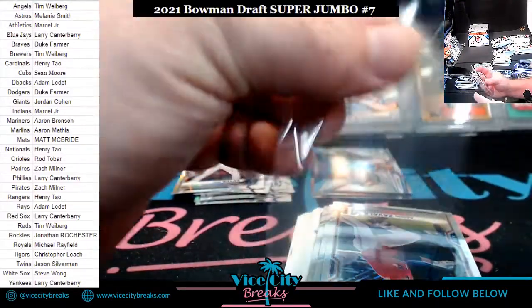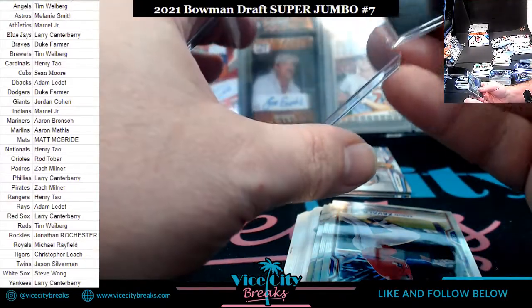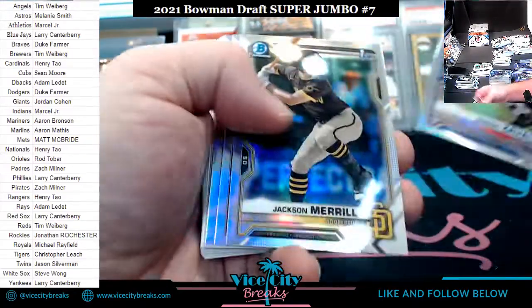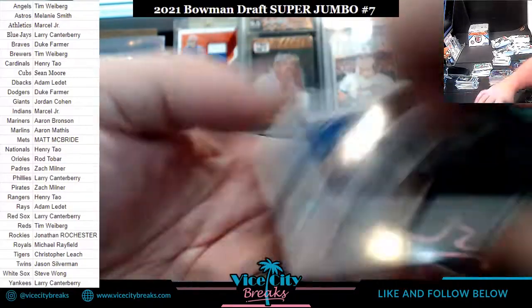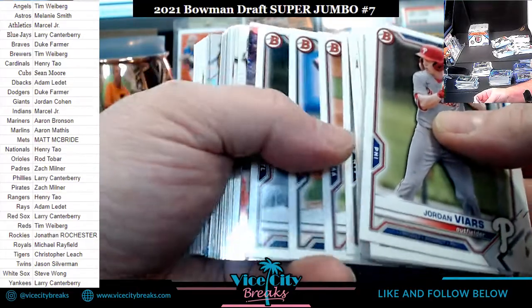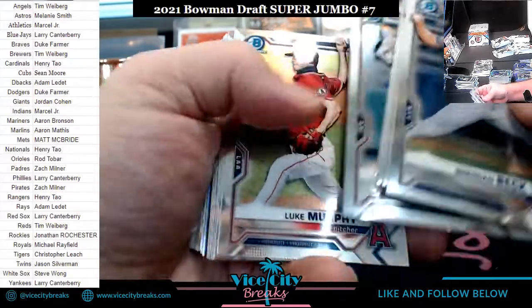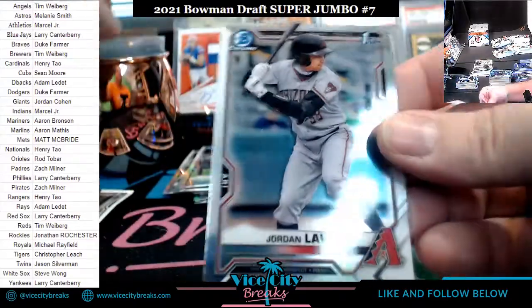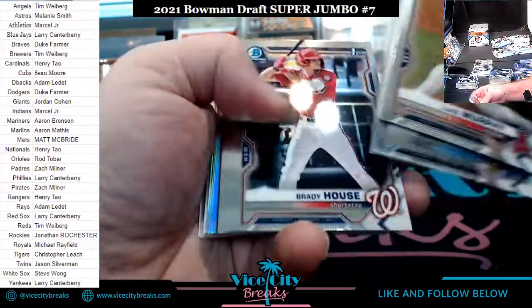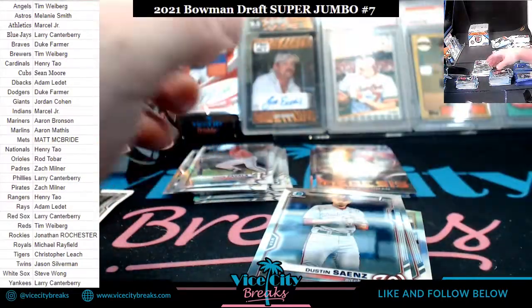Blaze Invicta. Okay. First autograph, yeah. Lawler base chrome. House base chrome.